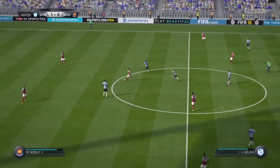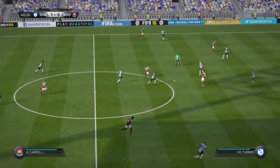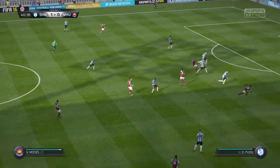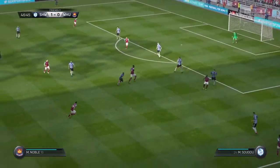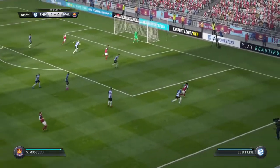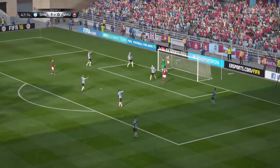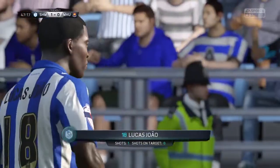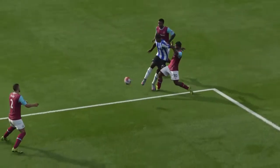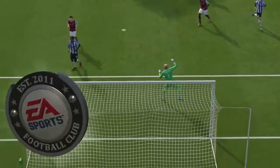Noble. Reed. Victor Moses. And the cross is in. It was a very good effort earlier, wasn't there, Alan? Here it is. Well, not far off. Certainly got the crowd off their feet there, because he really did strike it well.